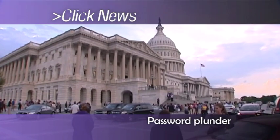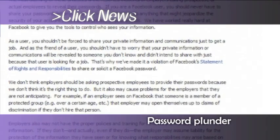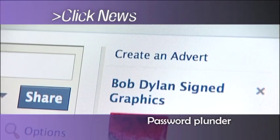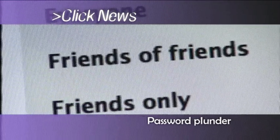Two American senators are asking for an investigation to be held into whether employers asking for Facebook passwords during job interviews are violating federal law. Facebook says it's seen an alarming increase in reports of employers trying to gain access to current and prospective employees' Facebook profiles in recent months.